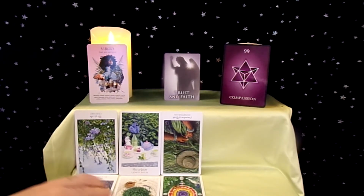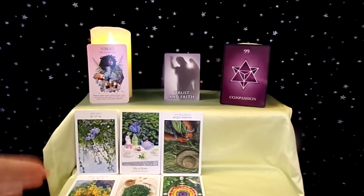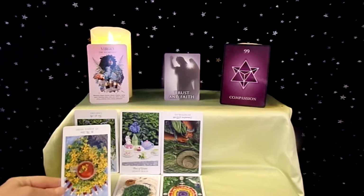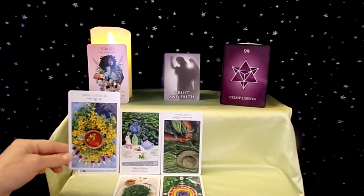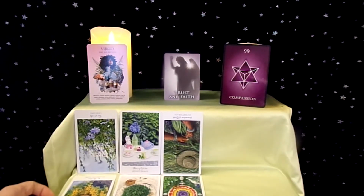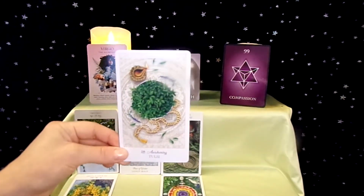So we have this here, and I feel like with the Sun reversed, there were some ups and downs. There was a lot of tension. There was a lot of fear around this soul calling. But I feel like you couldn't stay away from doing it, because overwhelmingly with the Judgment card here, you knew this was your spiritual calling, right?